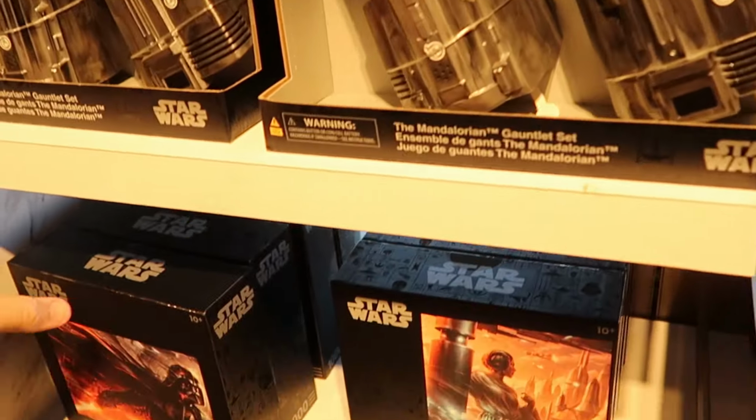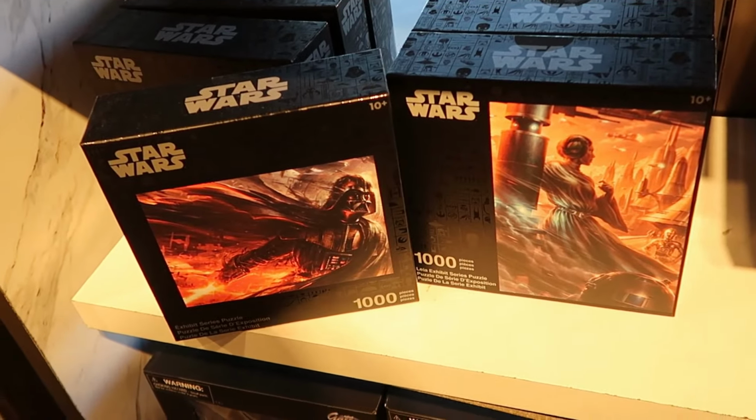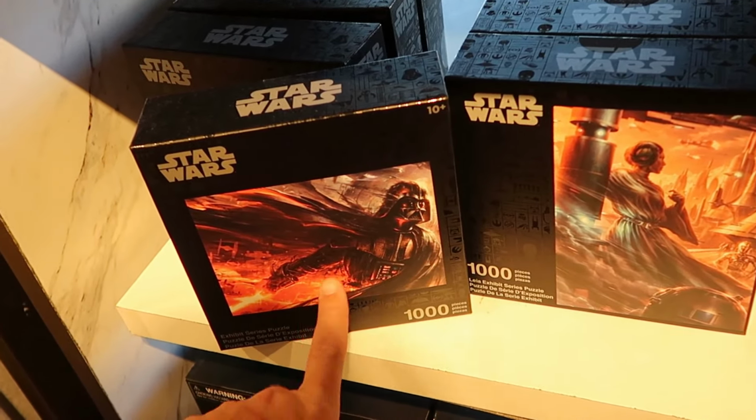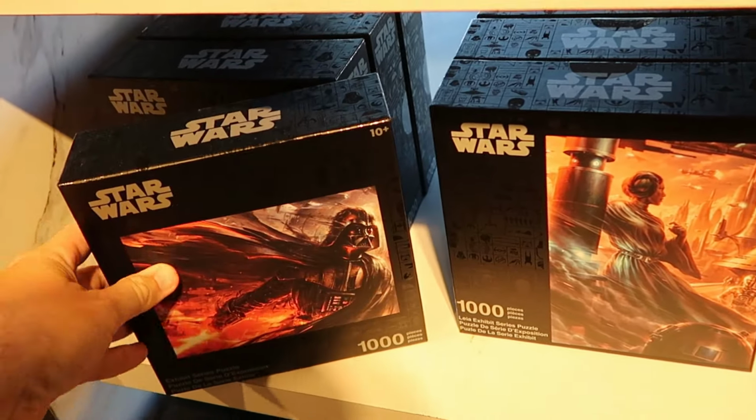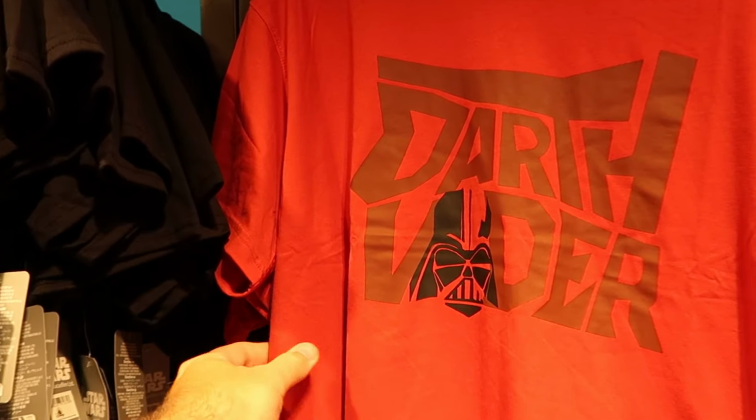And it looks like they even have a couple different 1,000-piece puzzles. They have the Exhibit Series puzzles with Darth Vader and then Princess Leia. These are $30 a piece. There's so many cool Darth Vader offerings, though.